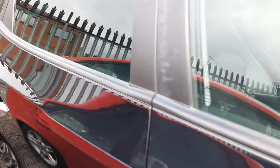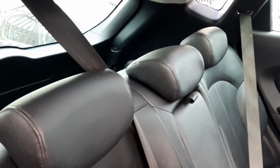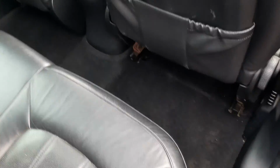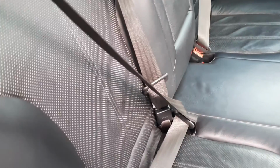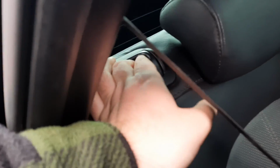Now, let's check out the back seat first and have a look at the space we're going to get in there. Have a look at all that space. Oh my goodness, it's like having a spare room. Loads of leg room right there. Seat belts and buckles, you can see they're all fully working, fully functional, and you can pull the chairs front and back with the little clip there, as you can see.